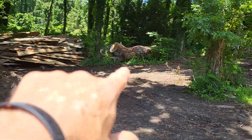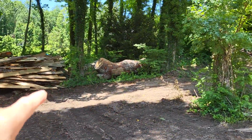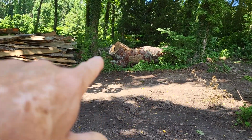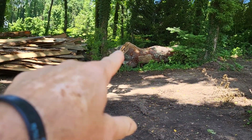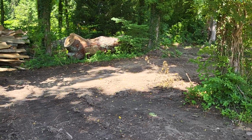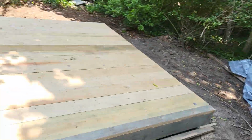I also have that monster log right there, but I think that one's going to have to be chainsaw milled with a 56-inch bar, and I will do that one eventually and probably get him those slabs too. Maybe keep one for myself for the shed. Here's the shed.